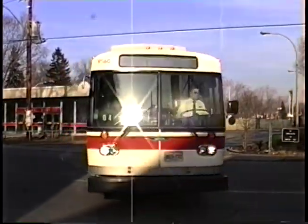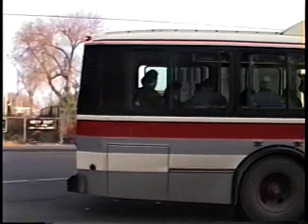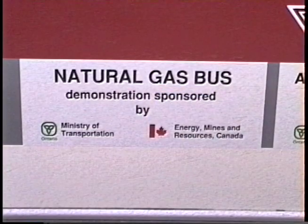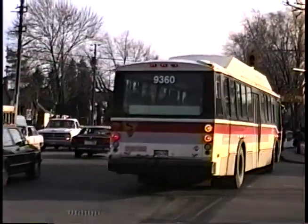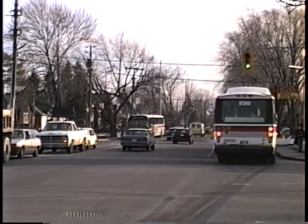When the program ended, the buses were sent to GO Transit for evaluation, and later one of the buses was sent to Edmonton for a trial period. In 2003, one of the buses was bought by York University and is used as a shuttle bus.